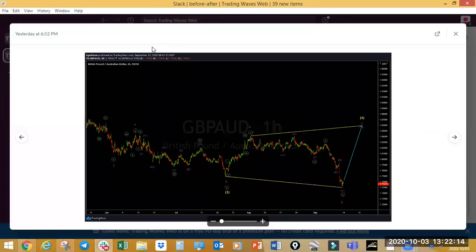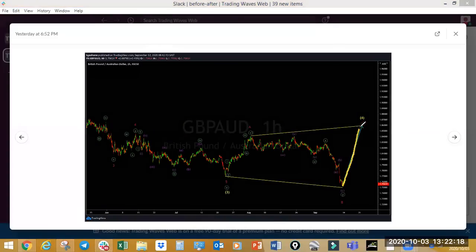Pound AUD, this was the forecast from a couple of weeks back that it was going to make a move to the upside. As you've seen, Pound AUD has already made that move to the upside. So why did we get that trade wrong on Pound AUD? We were expecting this one to make one more down before we get this big move to the upside. But we got this upside anyway here. Right, so that is Pound AUD.